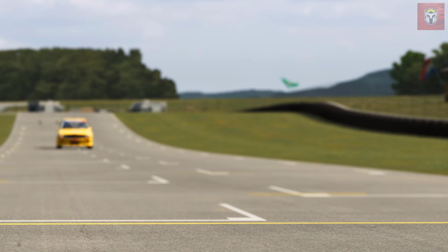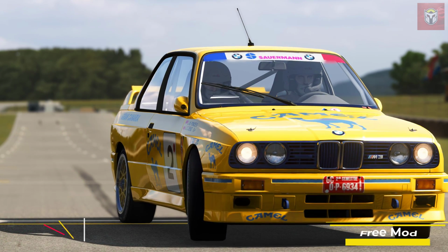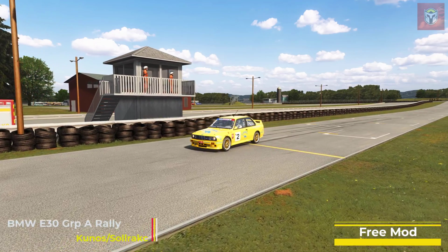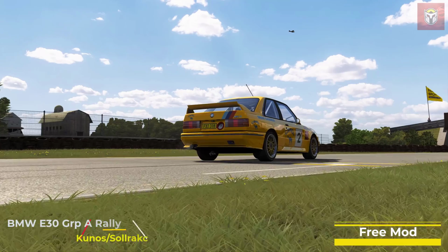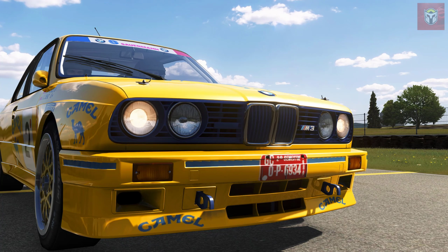Now we're at number 4 on the list, and next up is one of the most downloaded BMW mods for Assetto Corsa. That is this BMW M3 E30 Group A rally car from 1987. This is based on the Kunos model. It's by Solrak C. 329 brake horsepower, 317 Newton meters of torque, 0 to 60 in 4.4 seconds. All of the skins look fantastic too, as you can see.